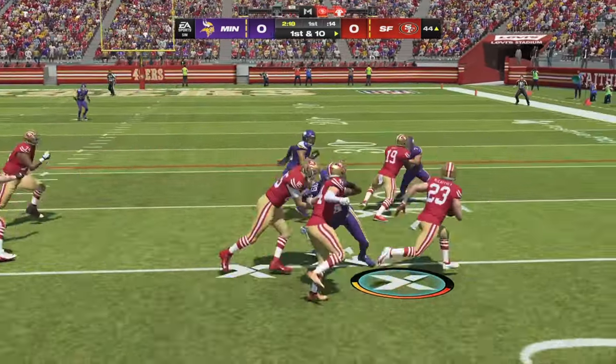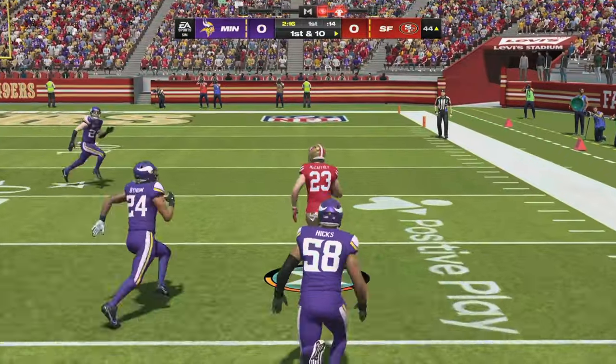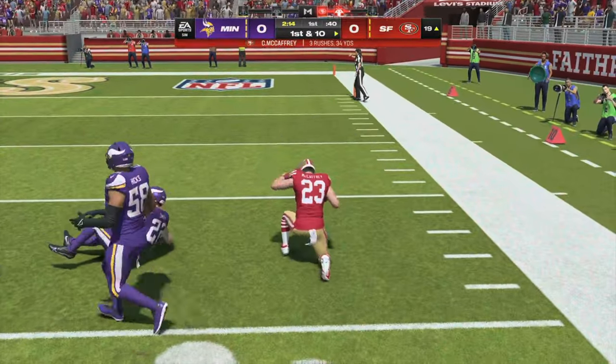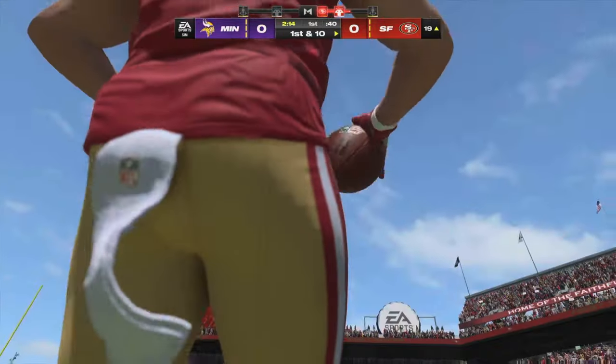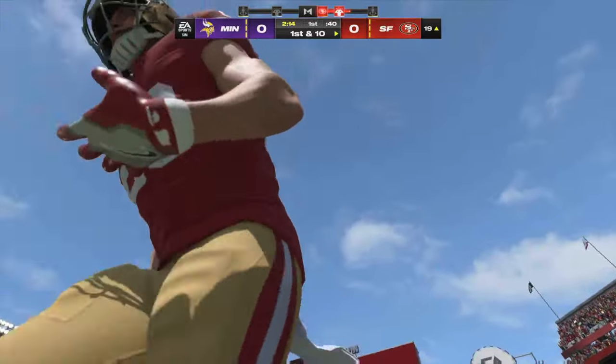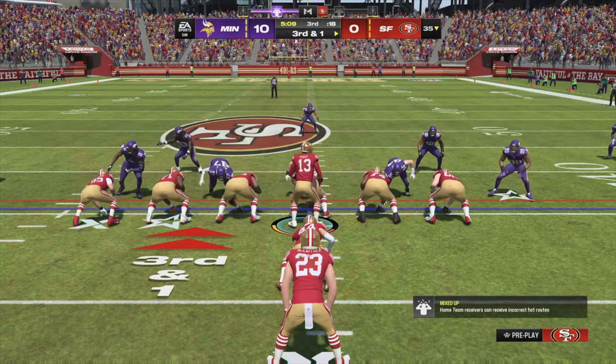Now a give right side McCaffrey. And he's got some space here. And he'll be brought down inside the 20 at the 19. 25 yards to pick up there, and also a first down. That's the type of impact play you expect from McCaffrey. They love that phrase, don't they?